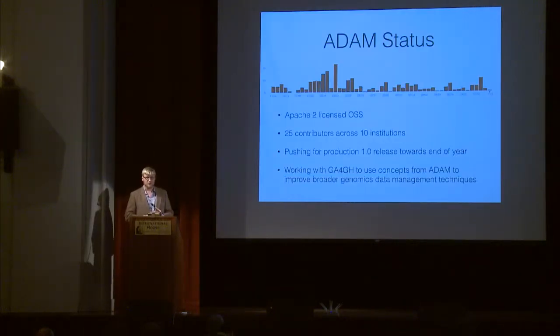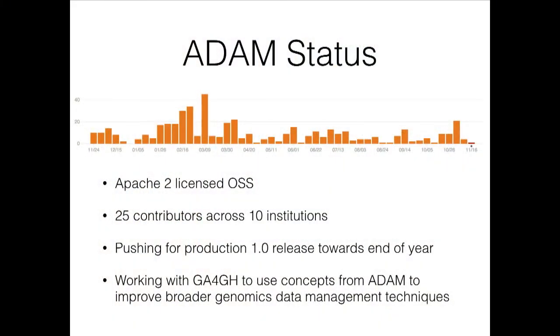Finally, just talking about the project, I think ADAM, like many of the other badass projects, has really benefited from open source collaboration. We're Apache 2, like most of the other projects you've heard about today, and we've benefited from having about 25 contributors across 10 institutions who are pushing to the code base. That's really driven us along, and it's helped because we come from the software side, other people come from the genomics side, and they've been able to steer us really well, tell us what some important problems to focus on are, and guide us to some good resources.